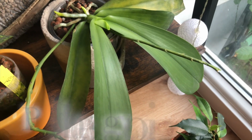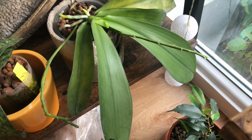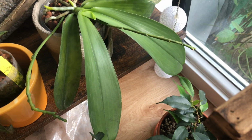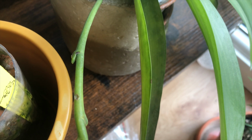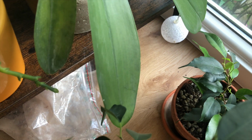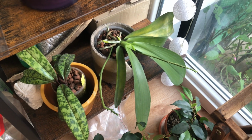The hieroglyphica, nothing happening quite yet on the hieroglyphica. So it's just chugging along. It is growing a new leaf, which I'm happy about, but no signs of new flowers just yet. I mean, there's kind of a little growing point right back there, and I probably should cut this spike back to it. That looks promising, but I don't know. Maybe I should cut it since it's got this weird angle anyway. Wouldn't be hurting it any, I don't think.